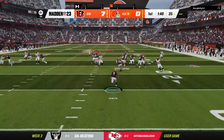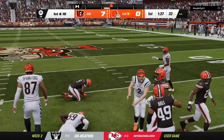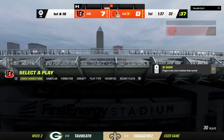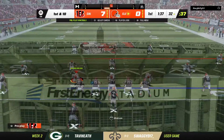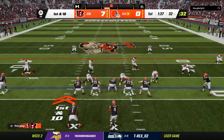Fielded just outside the goal line. Solid return, pretty good field position. They'll start at the 32. Watson and the Browns now with a 1st and 10 at about the 32.